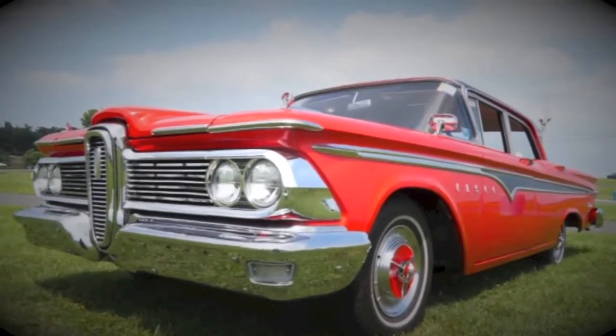Time for an Edsel, a 1959 Edsel. How are you, Henry? I'm fine, Fletch. How are you? Good, thank you. Henry, that's appropriate, a subsidiary of Ford with an Edsel? Yes, sir. Now, what's the story here? Now, Edsel got a real bad rap in their day, didn't they?